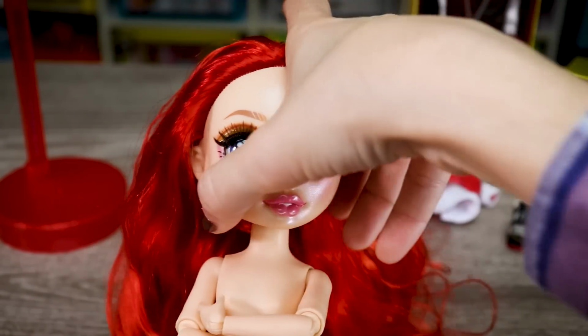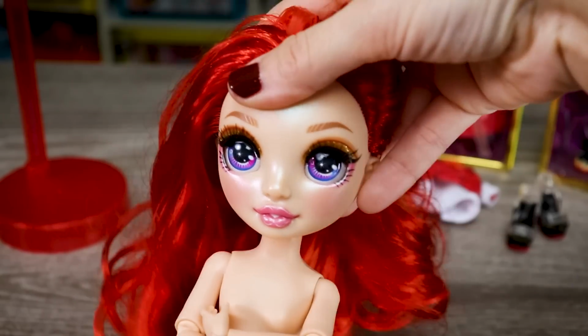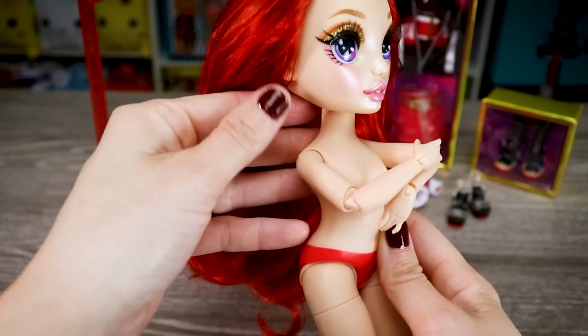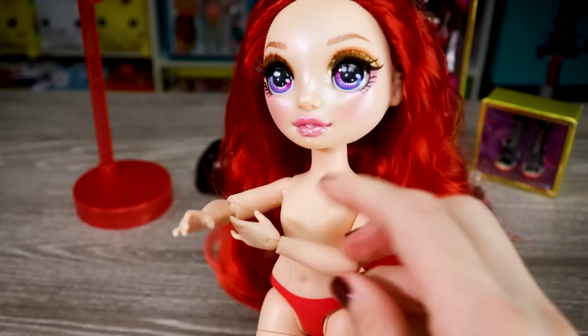Now I'll quickly show you that her head does have a complete turn, which is wonderful, but it does not tip up or down or left to right. It literally just spins 360 degrees in a circle. Moving on to the rest of her body, we also have articulation in the shoulder, elbow, and wrists. So she's got a really good range of motion.